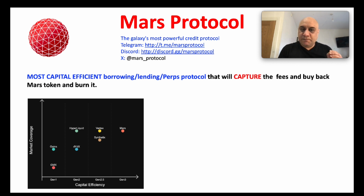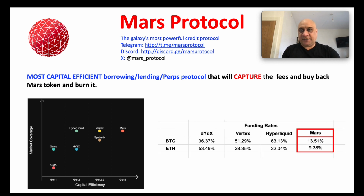But what makes Mars a Gen 3 perps protocol? So I took a snapshot. I think this was mid-December, and just to shine light on what you can achieve in terms of capital efficiency using the Mars protocol. So if you're a trader, you can compare the funding rates, okay? So this was, I think, mid-December, and you can see actually the Mars have the lowest funding rates if you want to trade BTC and ETH. This is achieved via clever mathematics, via cross-collateralization of all the LP positions you have, all their gains can be counted as collateral. And this makes Mars really capital efficient.